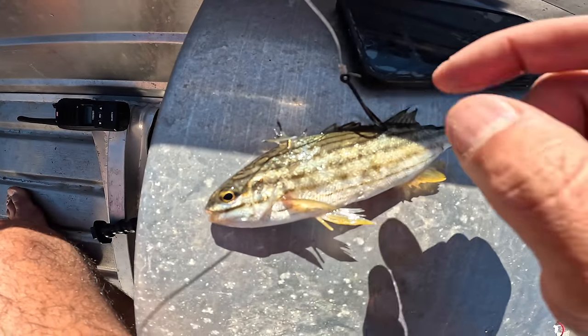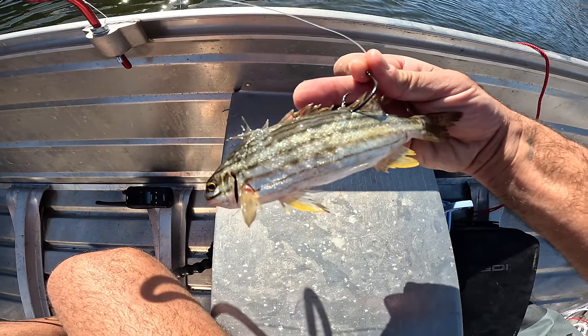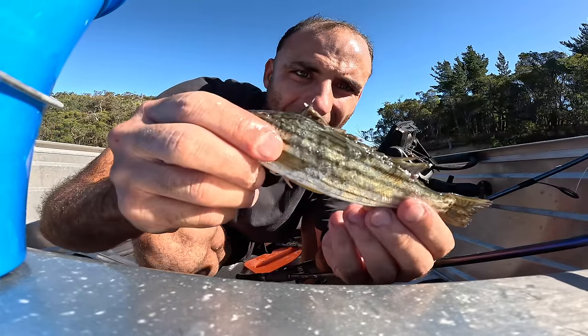Look at that, look at its scales. It's been smashed. That was a mulloway. That was a friggin' mulloway for sure. That rod buckled. Look how battered that thing is, man.